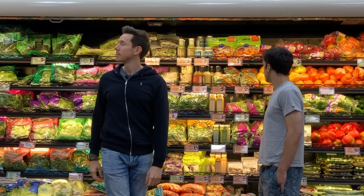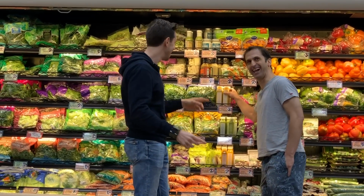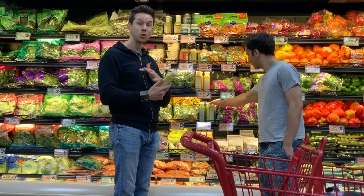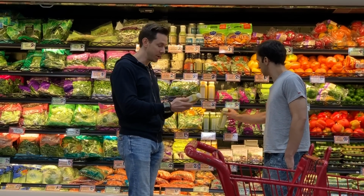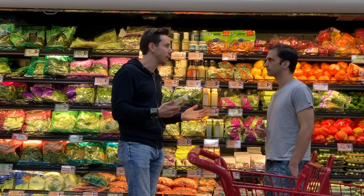Almond butter turmeric. Oh, this is exciting. That's what we're talking about. See, Paul just saw it, you guys. This is the most exciting salad dressing I possibly have ever seen. I got to thank my friend Ari on Twitter for sending it over. So it's cold pressed, super, super clean salad dressing. I've never seen dressing with this kind of ingredients. Paul, look at this. It's almond butter, lemon juice, ginger, lemon zest, ground turmeric. There's absolutely no oil in here, right?